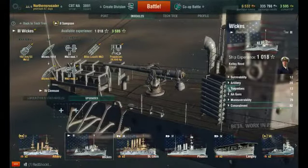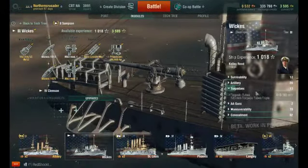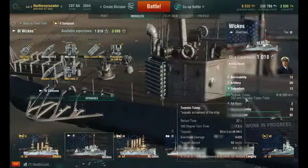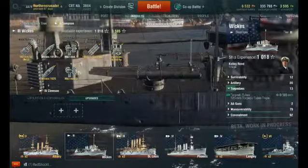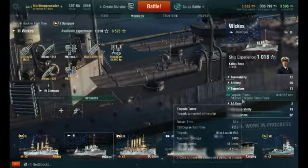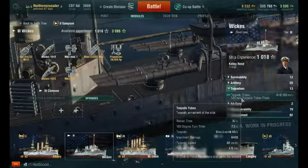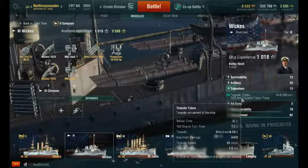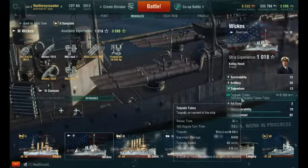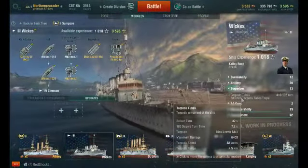Moving on, our torpedoes. We have 4 triple torpedo tubes, firing 533mm. These are generally a decent reload time, decent turn time, but the damage is quite low, but then for this tier it's actually very decent. Speed is decent as well, same with the torpedo range.